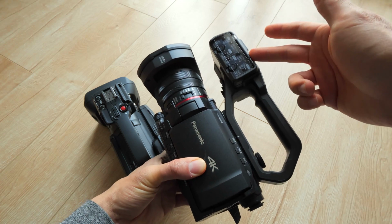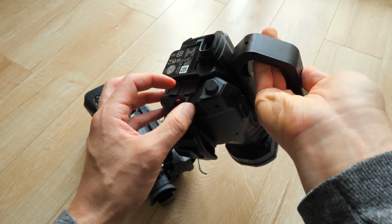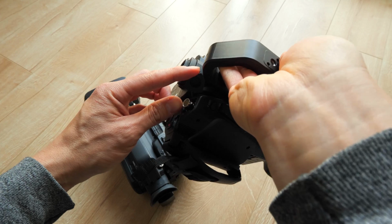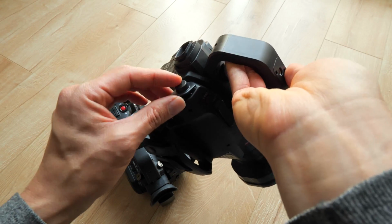X1500, you don't get the handle, but you can buy the handle separately, and the X1500 does not have HDSDI out, but the CX10 and the X2000 does. They both have HDSDI out.